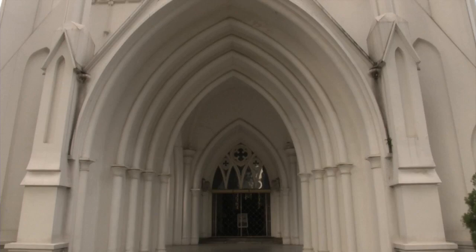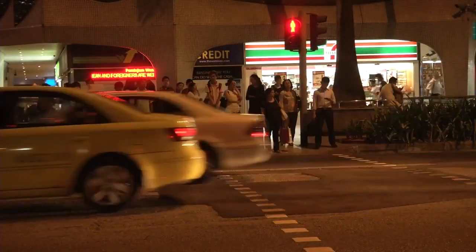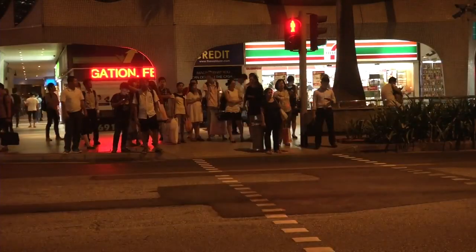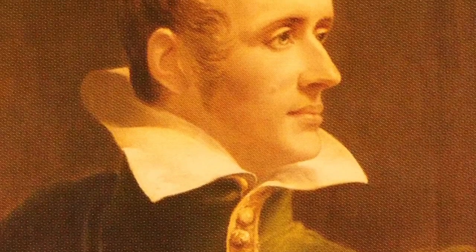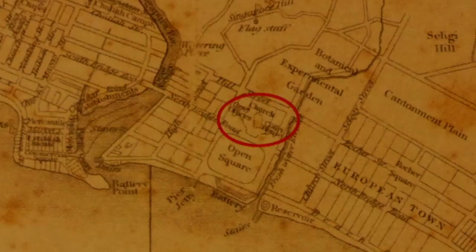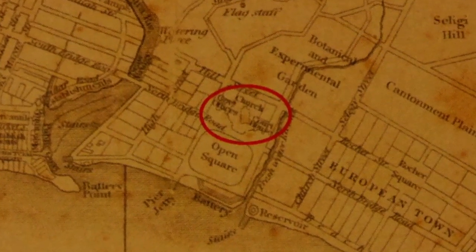and glass. In today's fast-paced society, is there still room for history? Why should this part of our history still be retained? St. Andrews is situated right in the heart of the city, and this happened because of Sir Stamford Raffles. In 1823, he designated a piece of land for church building, and St. Andrews Cathedral today is that church.